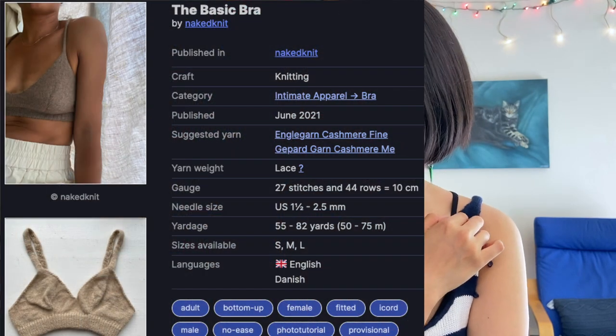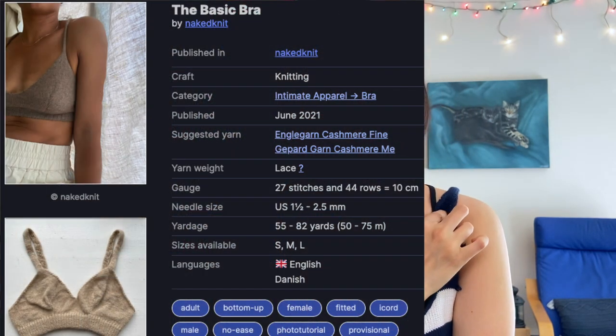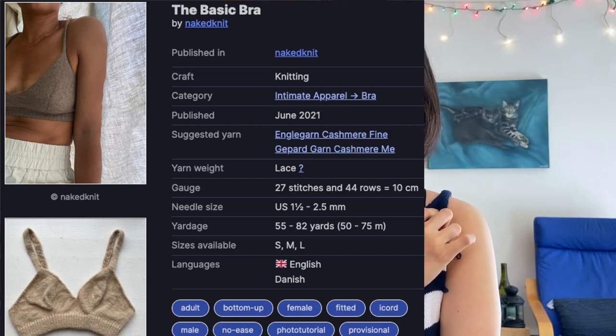So I was thinking about a project I could do with those yarns. I do like this fabric knitted with the 2.5mm needles, and I think it would be great to knit this into just a bra or a bralette. And I have looked on Ravelry. There was the basic bra by Naked Knit, and I think I'll have enough yarn to knit that, but I also want to make some modifications on that. That pattern is just like a plain, very basic bra, and I'm thinking I could apply some lace edging pattern for the bra.